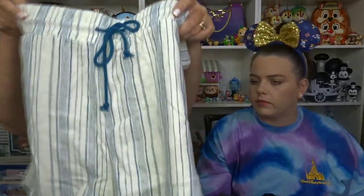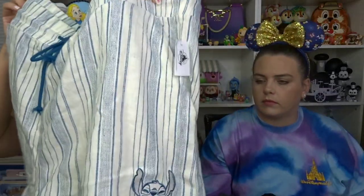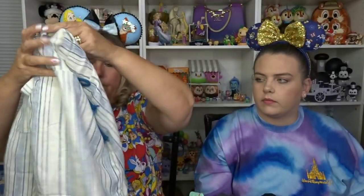And then they had these linen stitch shorts. They just felt nice. Did you try those on? Yeah, they're all right. They're maybe a little big, but they're fun.